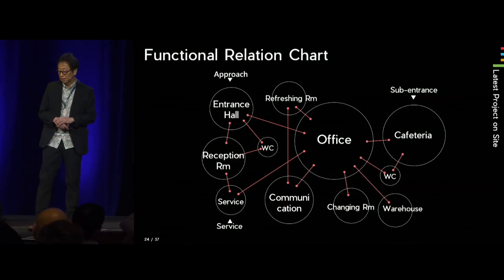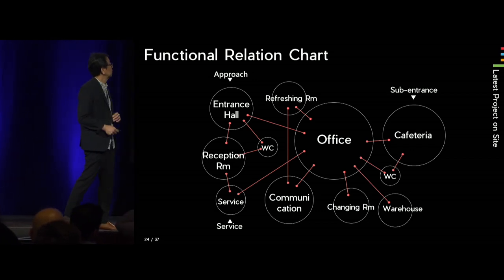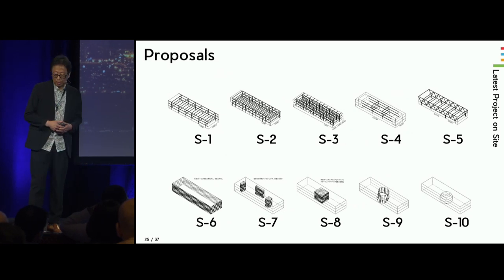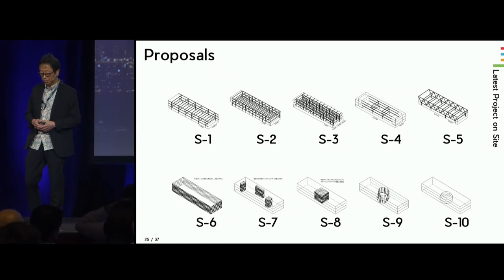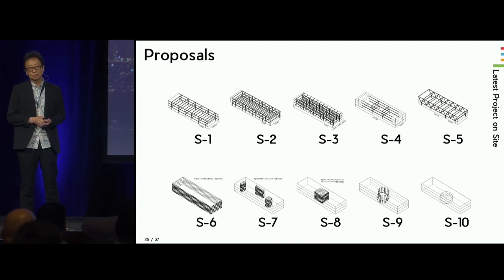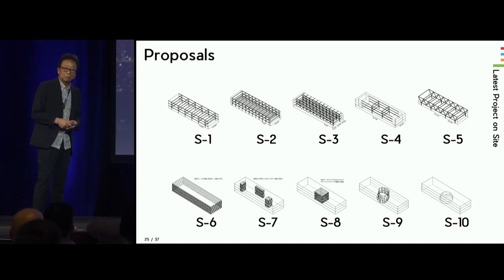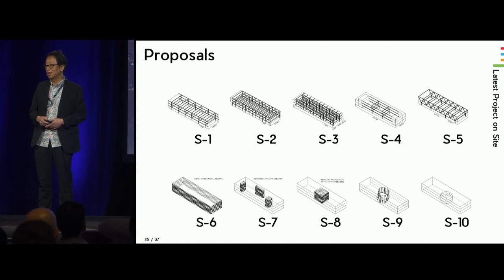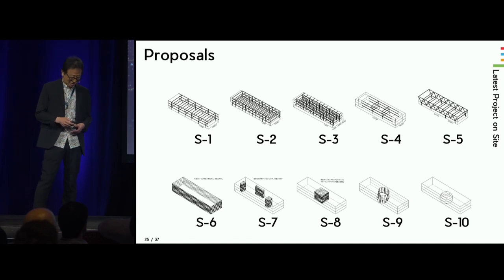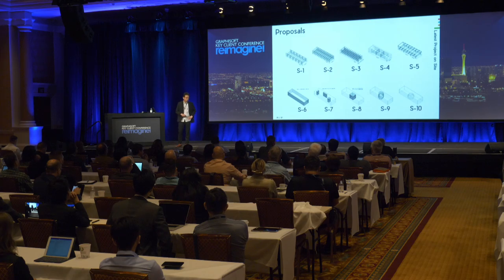Functional relation chart, which is very simple. It's not a big building. So we developed many schemes and proposed, but unfortunately, all of them were rejected by the president of Sanye. The reason why he rejected was because he didn't see any challenges in fabrication. They were too easy for them. So our team had to do another trial. Challenges came back to them.